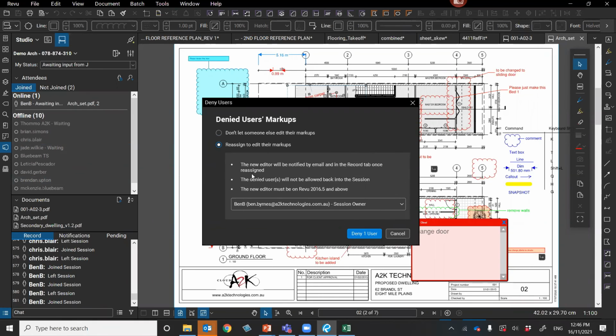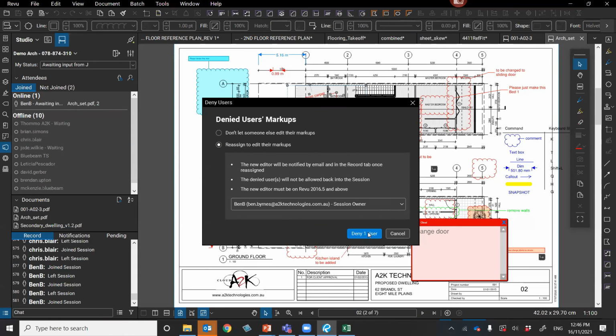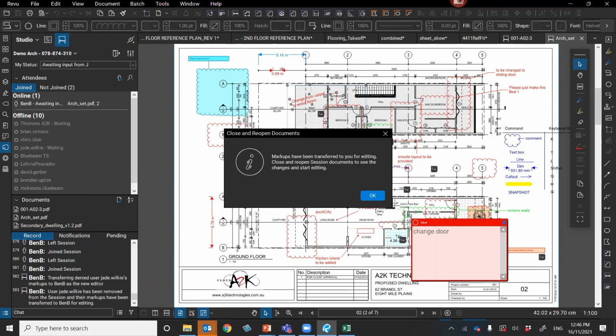And in the record tab, once assigned, the denied user will not be allowed back into the session. And the new editor must be on 2016 and above. So I can pick who I want the new person to be. We'll just pick myself and deny that one user, and all those markups will now become my markups. So a good way to deal with it if people have left companies, etc.